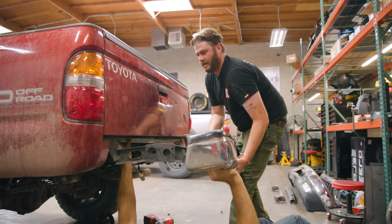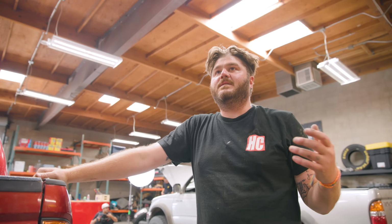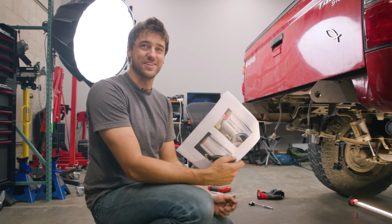So one of the main things we were running into when we were out in the desert is the rear overhang. That kind of limits our departure angle. So it looks like we cut the whole side of the truck bed. It's gonna be interesting. No stock bumper after this one.